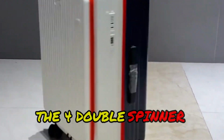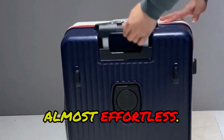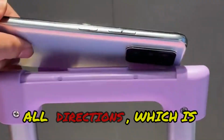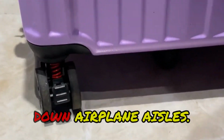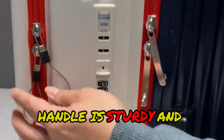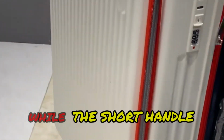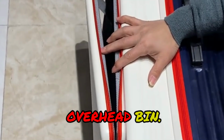The 4 double spinner wheels make rolling this carry-on feel almost effortless. It glides smoothly in all directions, which is great for navigating crowded airports or squeezing down airplane aisles. Plus, the telescoping handle is sturdy and extends easily, while the short handle options give you a good grip when lifting it into the overhead bin.